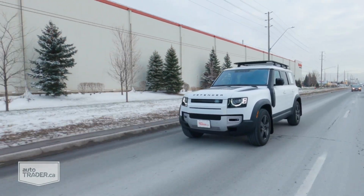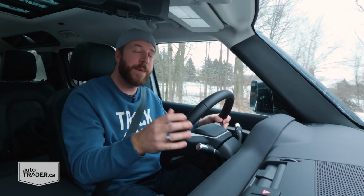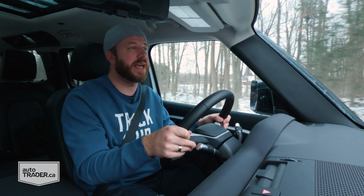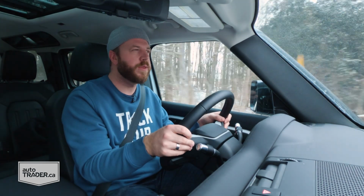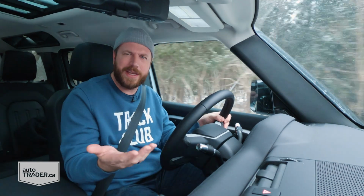But back to the point, this thing is easily one of the noisiest vehicles I have ever driven, and a big part of the problem is these accessories. And you can order a Defender without them, but I don't see the point, because if you're shopping for one of these, don't you want it to look like this in the first place?